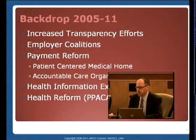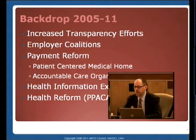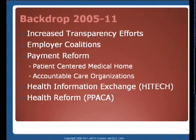In terms of the backdrop, just in the last 6 years, a lot has certainly changed in the landscape. And as Mary Beth mentioned, first and foremost, an increased effort on transparency has really been driving the development of these databases in the states. And I'll talk in a moment about which states are doing what. We've also had, in many states, employer coalitions, and I know there's large ones here in this state, who want more transparency for their own members. And then obviously overall payment reform and how can these databases be useful in patient-centered medical home programs, accountable care organizations, and other things that are coming down the pike.